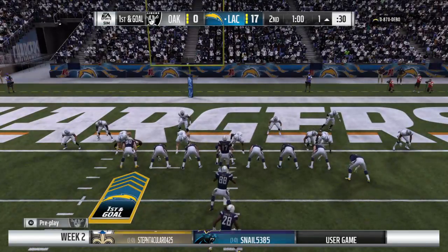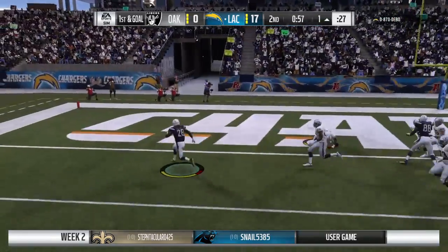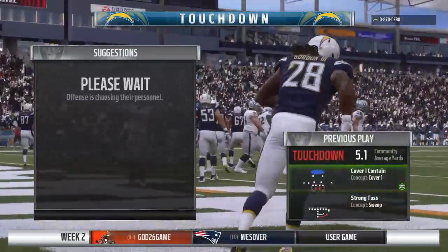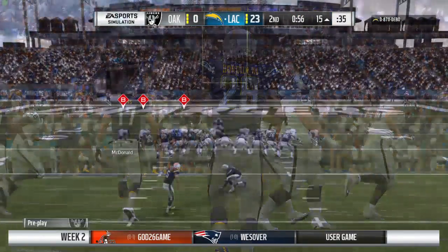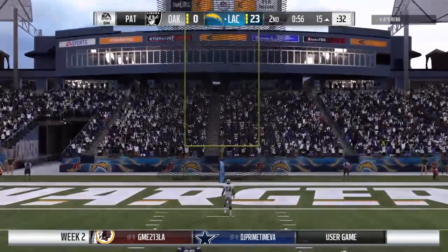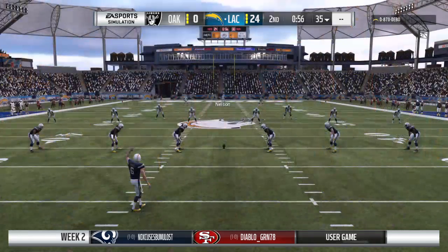Here's first and goal, and gosh, points here. A chance maybe to put this thing away before halftime. First and goal, Melvin Gordon. And he is into the end zone. Touchdown, Los Angeles. Melvin Gordon with 2 touchdowns on the season, both in this game. And the Chargers are going to add on to their lead. Sturgis for the extra point, and a rout is on here in this first half.